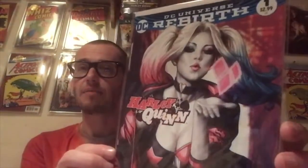Rebirth came around with a hell of a lot of number ones for Harlequin. I have about 10 or 15 of them, but I've just grabbed my all-time favourites out of that lot. First up, it's got to be the Lau cover. That is a gorgeous cover. It was such a popular cover, they even made a statuette out of it with her holding the glass diamond.